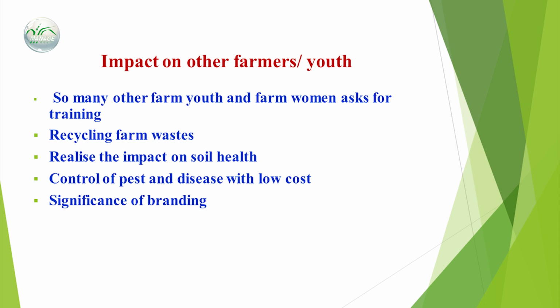Otherwise they would be wasting it and dumping, for example, banana stump and pseudo stem, on some roadway. Now they are not wasting even a single bit of their farm produce, and they are making it into compost. They really know the impact of soil health in organic farming. Even pest and disease control is very easy with organic farming, at low cost. And the significance of branding: it should be known to all people what they are preparing and what the advantage of their produce is over chemical farming. That type of branding we have made an impact on the farmers with.